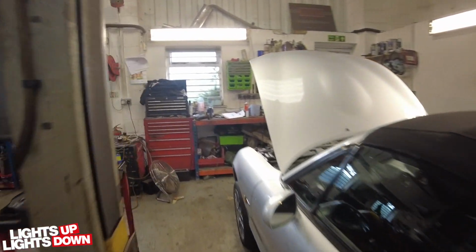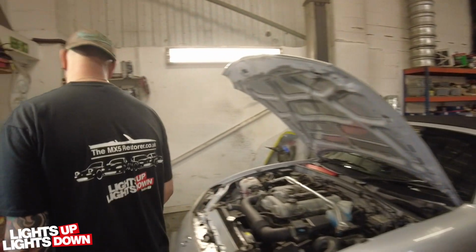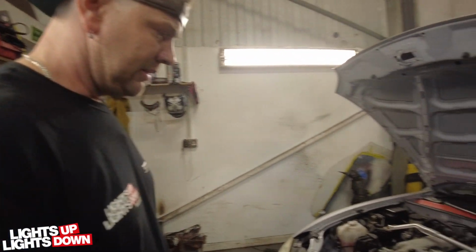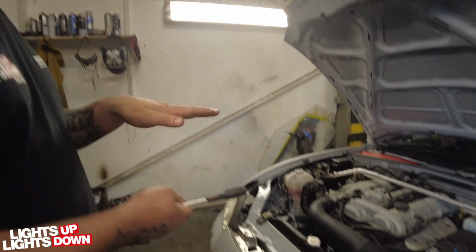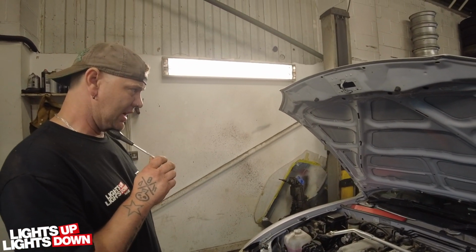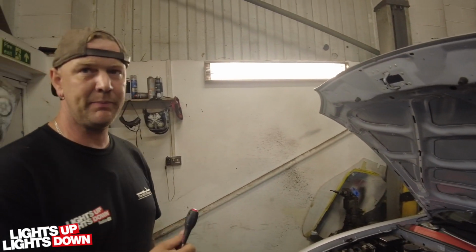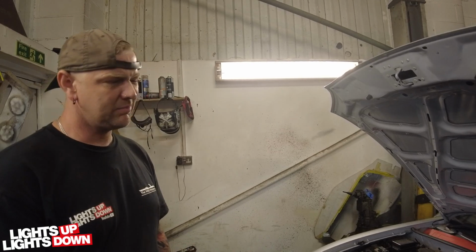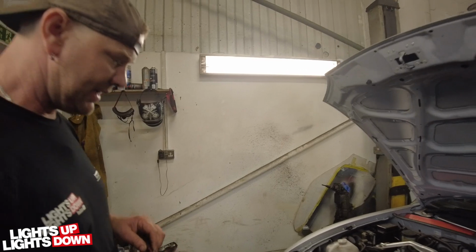Right, chaps. Afternoon. What are we doing? Loads a little bit on this one. So we're just checking over the bonnet catch. It's a bit rough when you start it closing, to make sure it engages properly. I've just adjusted the driver's door because it wasn't closing very nicely. Lots of odds and sods.